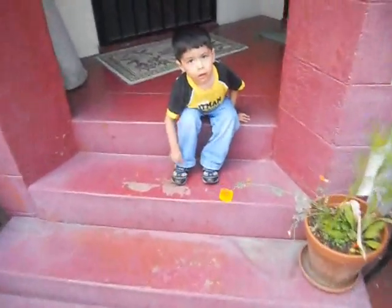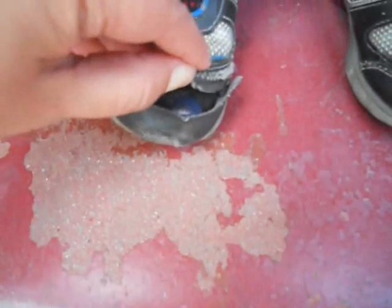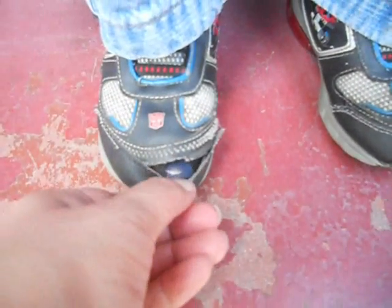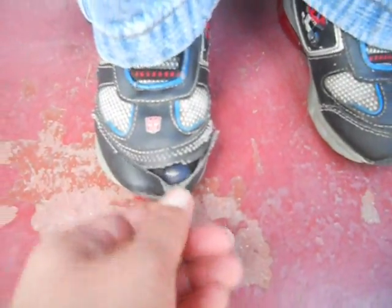Uh-oh. And now Corey wants to show you the hole in his shoes. Wiggle your toes. See? I told him to wear some other shoes, but he insisted on wearing these old shoes that he just found underneath the couch. And look, his sock has a big hole in it.